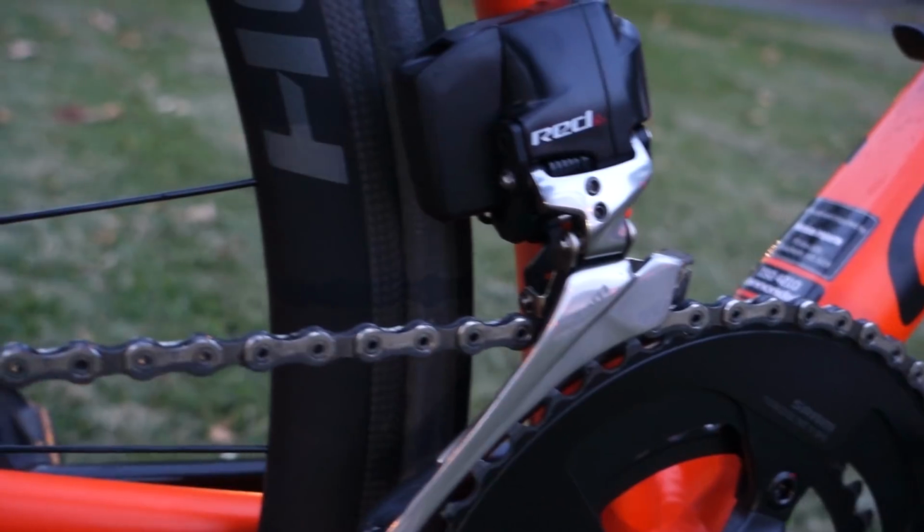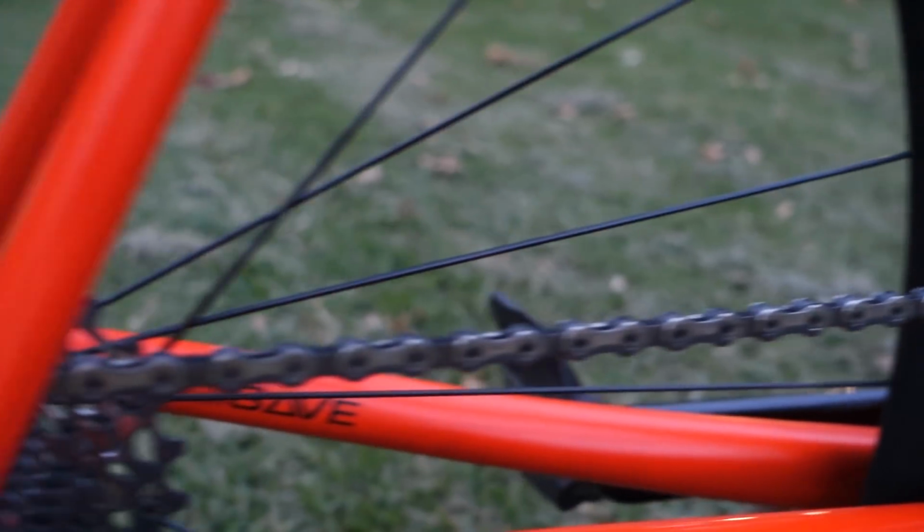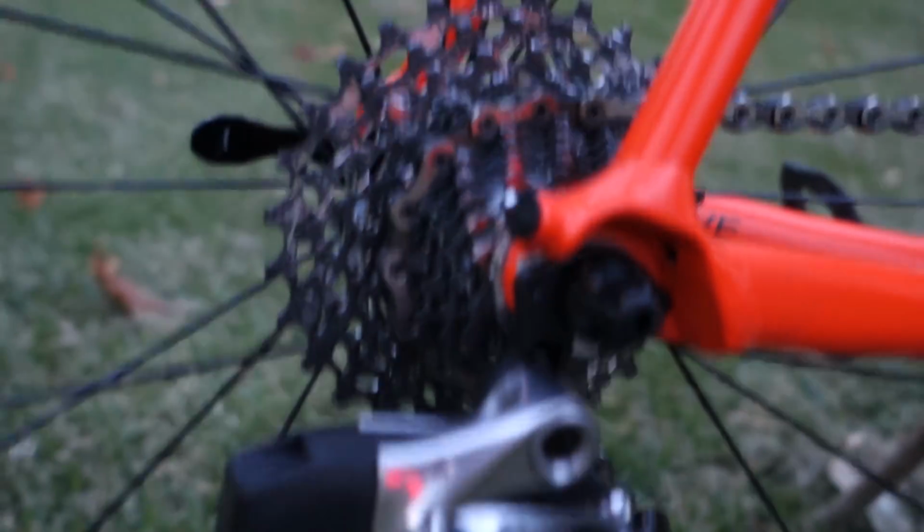Now the gearing that comes on the group set is a mid-compact 52-36 at the front and an 11-28 at the back. That's fine for a lot of people, but I spend a lot of time in the hills and I like compacts, but that's just personal preference.